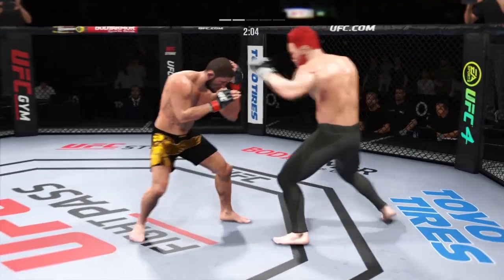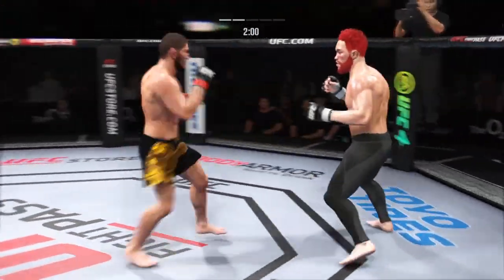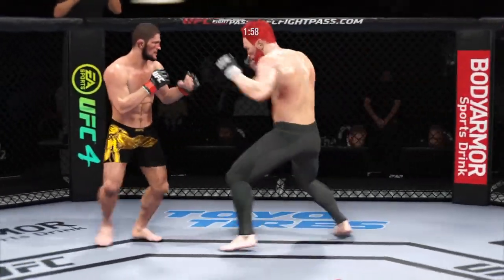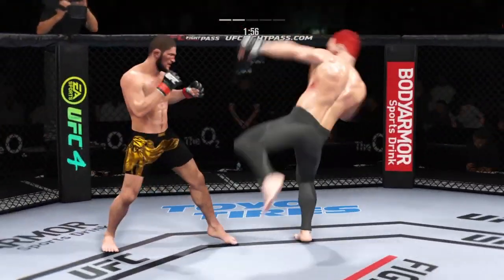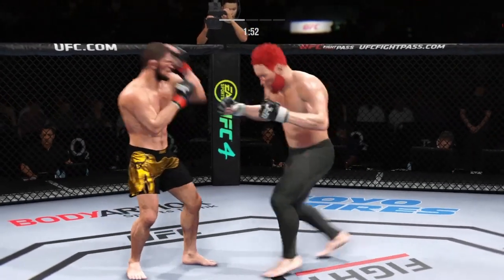Well, at this point, he's got to be way up on the judges' scorecards, clearly winning the fight and largely has gotten it done with his striking. He fought well behind the jab, but it was significant strikes that really did make an impact on the judges' minds.